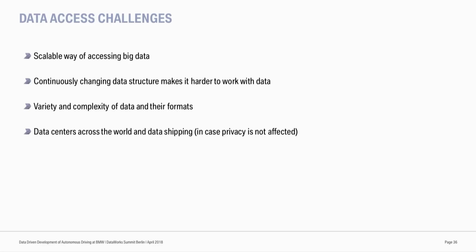And last but not least, we also have multiple data centers across the globe. Many times it's very problematic to ship the data. It's also not wanted. So what we actually want is to move the knowledge or the algorithms, so we can build the self-driving cars not for only one location, but for the whole system.